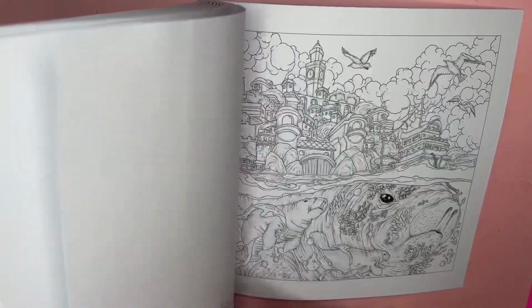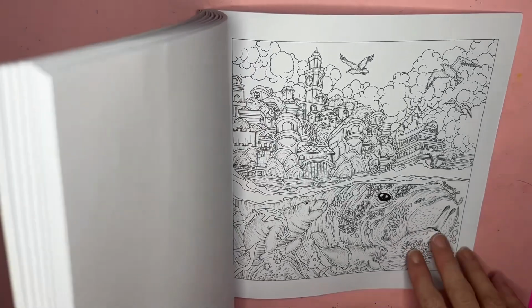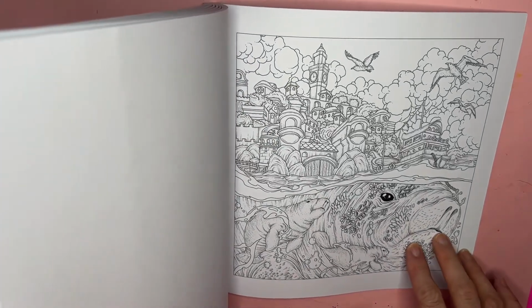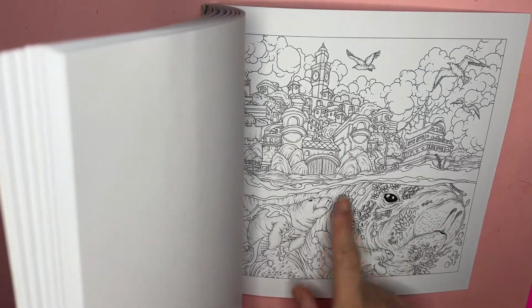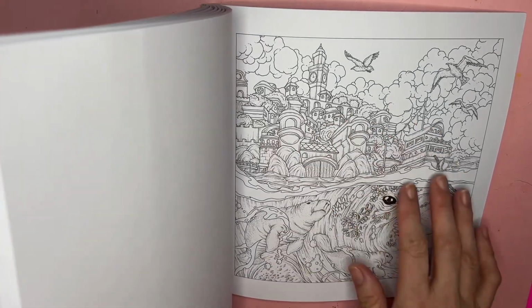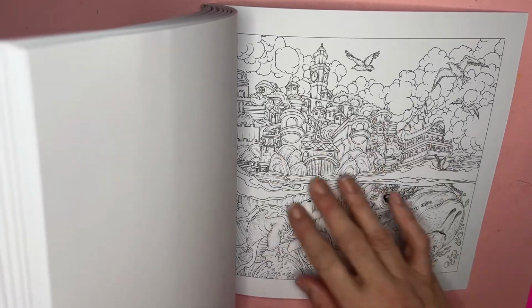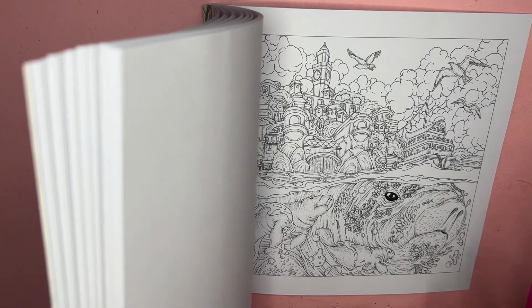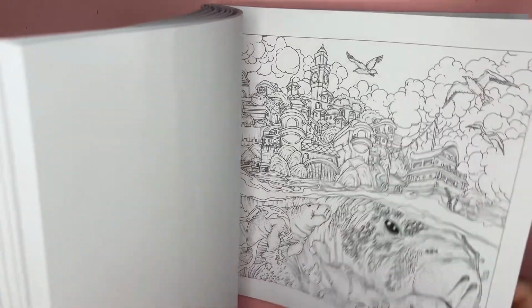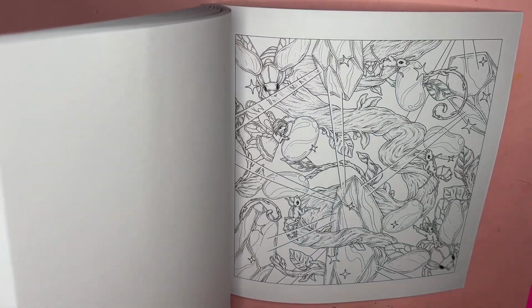Let me know. Love this with the, are they sea otters, I guess? A giant one, medium, small, under the ocean with this whole city above it, with a ship. This makes me think of Little Mermaid, sort of. Don't know why, in the castle on the ocean beach. Seagulls.